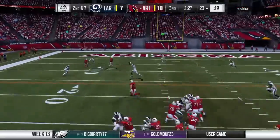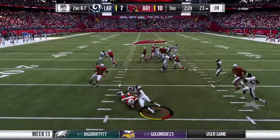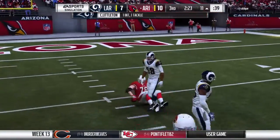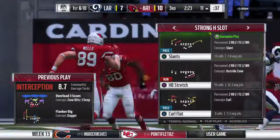To throw on second down, Murray. And hit behind the line. He lost the football. It's loose. But I think a Cardinal was able to gain possession, yes, so they will hold on to the ball.